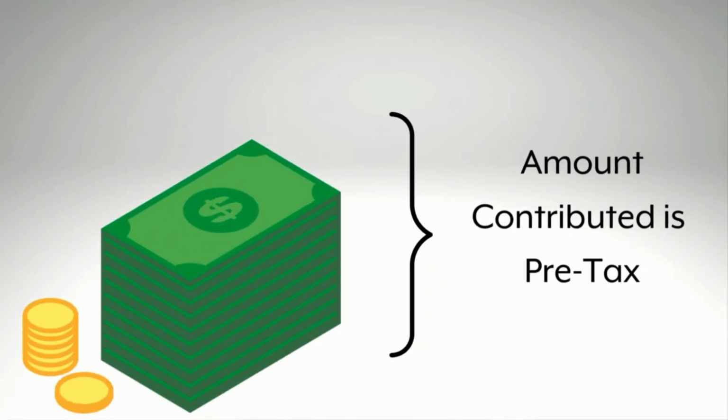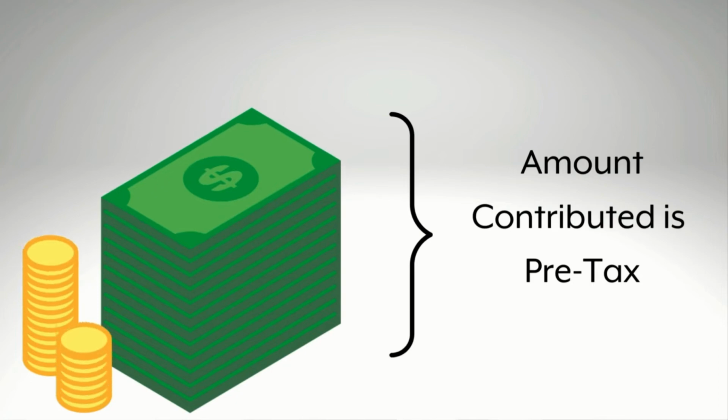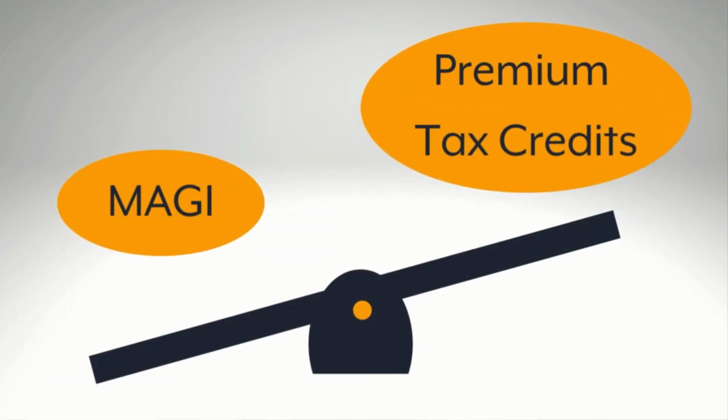Additionally, some plans which have higher deductibles are considered high deductible health plans, and very often these come with a very special benefit which is called an HSA, which is a health savings account. These are great for a few different reasons. The amount that you contribute to your health savings account is pre-tax, so that can lower your taxable income, which can of course help you come tax time, and lowering your taxable income will therefore affect your MAGI, which is what healthcare.gov looks at when determining your eligibility for premium tax credits.